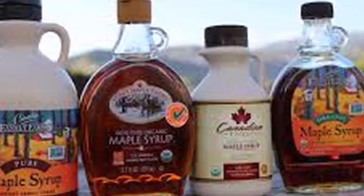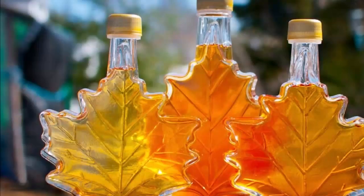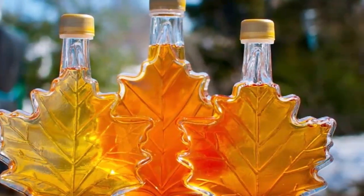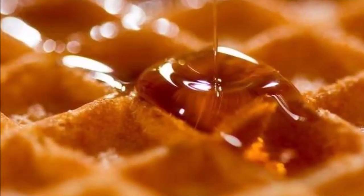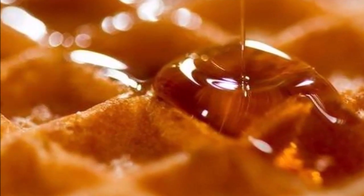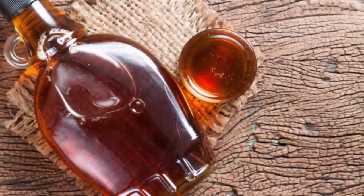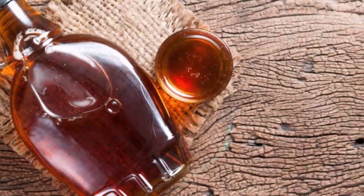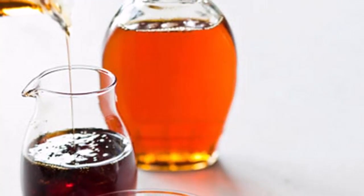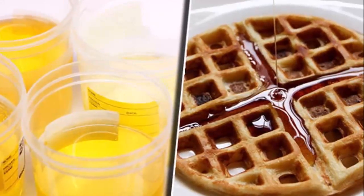2. It has neuroprotective effects. Maple syrup contains several nutrients that can protect brain cells from damage, especially manganese. Manganese is a mineral which keeps the brain healthy and supports normal nerve function. Also, animal trials report that maple syrup extracts reduce inflammation in the nervous system and inhibit aggregation of beta amyloid, one of the key components in the development of Alzheimer's disease.